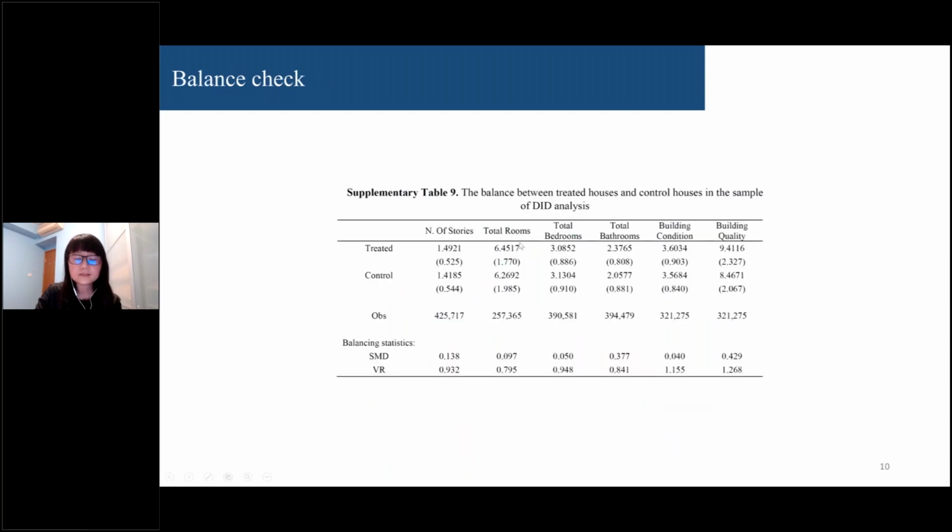All right, so I think this is related to the question that Brett just mentioned. We did look at these other housing attributes, such as number of stories, total bathrooms, bedrooms, total rooms, building condition, and building quality. We look at whether the heat pump homes and control homes in the pre-installation period differ significantly in terms of these basic building attributes. And we find that they were almost similar in all the attributes except for total bathrooms, and also except for building quality. This basically shows that we need to use more sophisticated econometric methods in order to rule out these other building characteristics' impact.